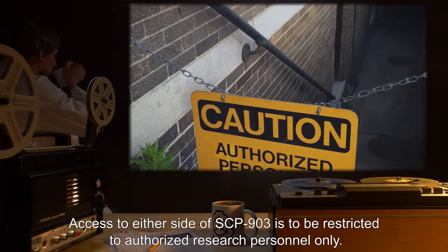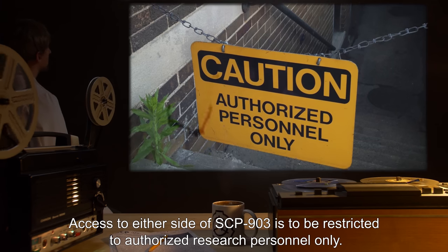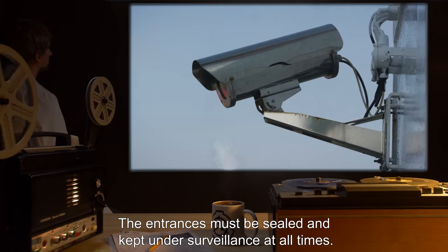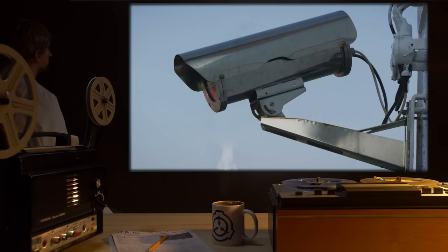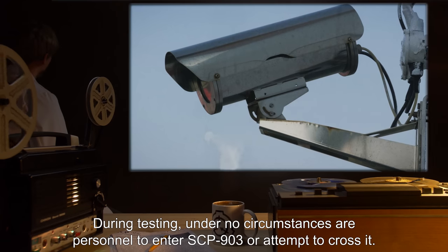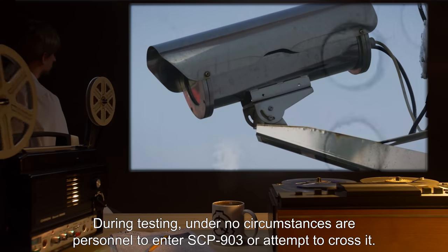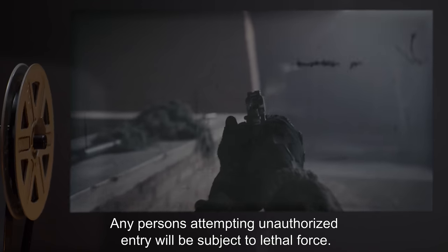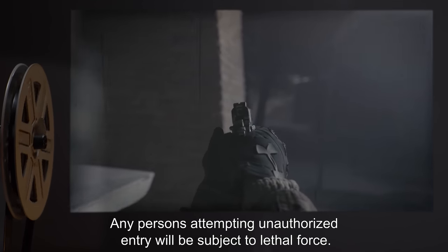Access to either side of SCP-903 is to be restricted to authorized research personnel only. The entrances must be sealed and kept under surveillance at all times. During testing, under no circumstances are personnel to enter SCP-903 or attempt to cross it. Any persons attempting unauthorized entry will be subject to lethal force.